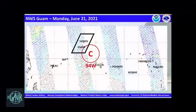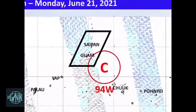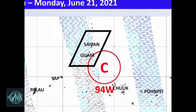So the next slide shows our polar orbiting scatterometer showing the winds. The pass overnight did miss that disturbance, unfortunately, so we do not have the wind data available in this pass, but it shows light winds elsewhere. And this circulation has been fortunately very small and not too much trade wind forcing to the north end.